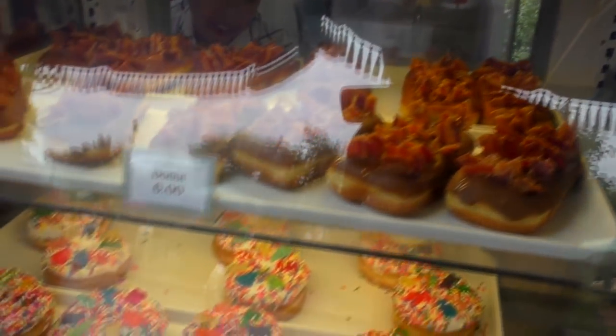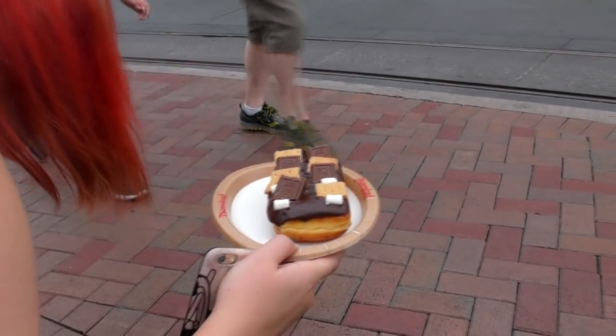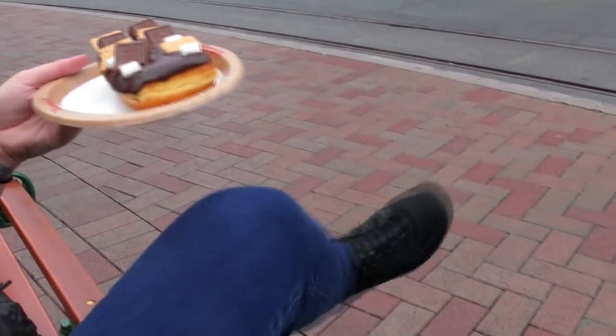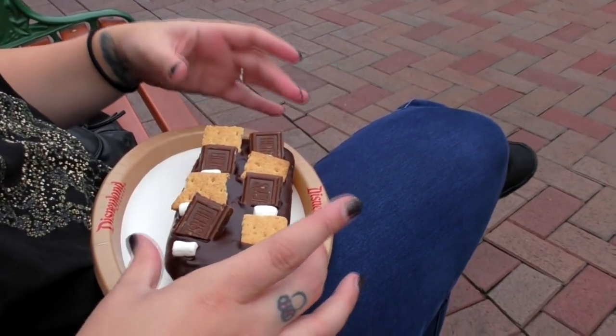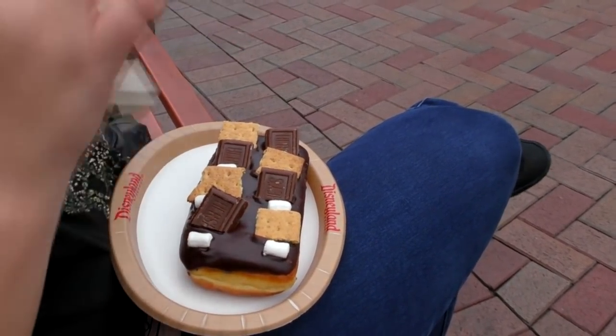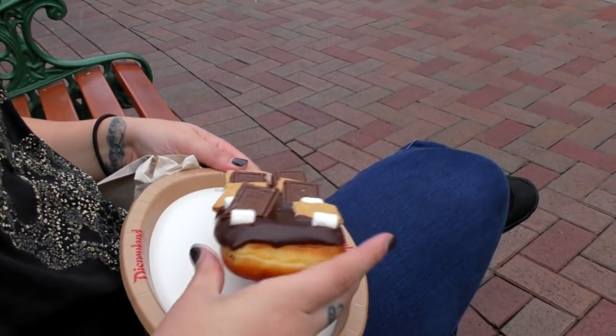We're getting maple bacon and a s'mores. Oh, that travel mug is so cute. There are just giant actual pieces of chocolate on that donut. I don't think I can. You need a campfire to melt all that stuff together. I guess I can try to take a bite and then take the chocolate off it, I guess.